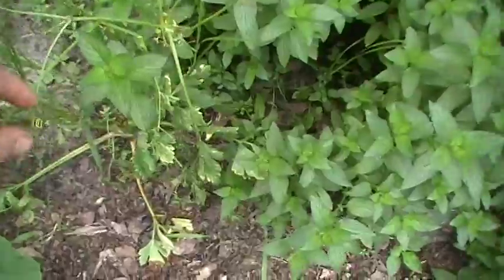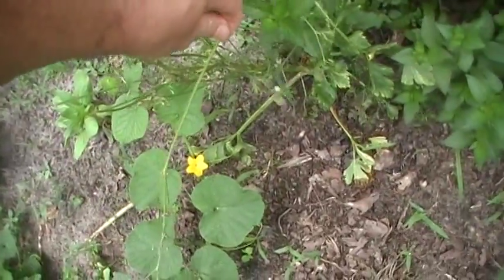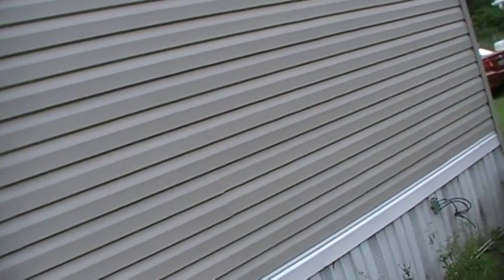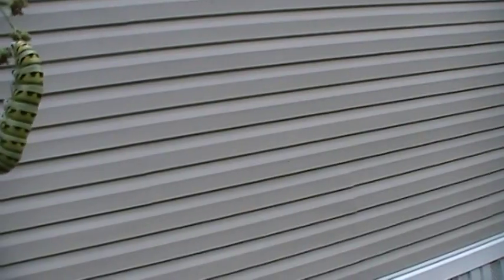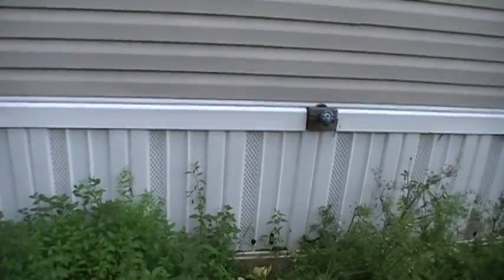Here's another nice ugly worm. For those of you who would like to see the critters that are attacking the garden, let me catch this bad boy. This is not one of your traditional green hornworms. This is some other weird one. Looks like a silkworm. Just for those who care, he did pop really nice.